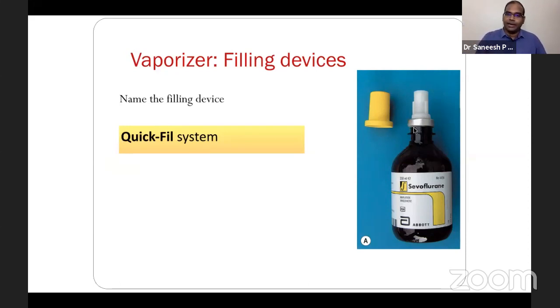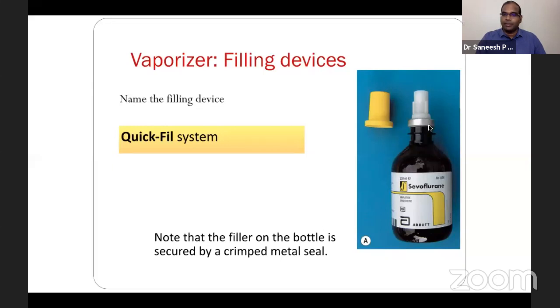You need not search for the lock and key principle. And because the lock and key principle is there, the key cannot be lost. It comes with each bottle. And you should note this bottle is secured by a crimped metal seal. Okay, this is for safety.